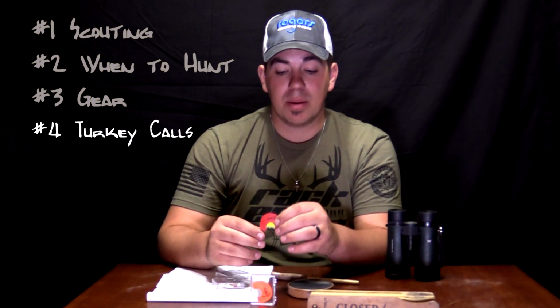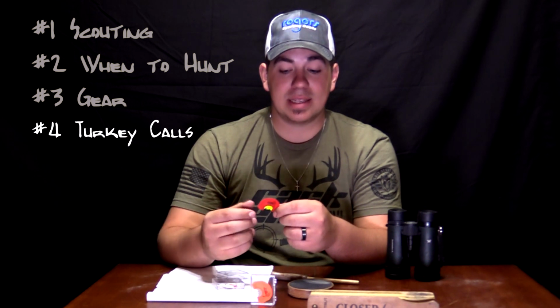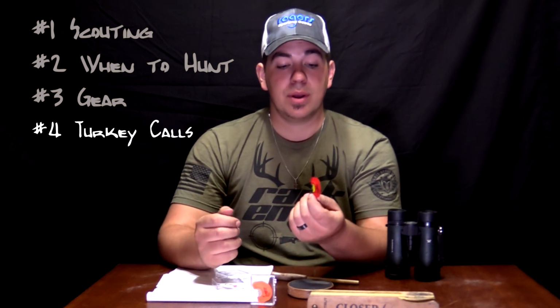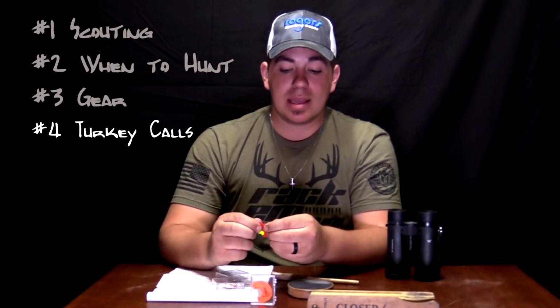And then the mouth call really does it all. It doesn't quite have the volume of the box call, but in general you can get a lot of noise out of this thing, or you can close your mouth down and really minimize that noise if you're trying to coax that bird the last 80 or 100 yards. So if I was looking for a bird in the timber, this is what I would do. Something like that. Couple clucks, a yelp sequence.